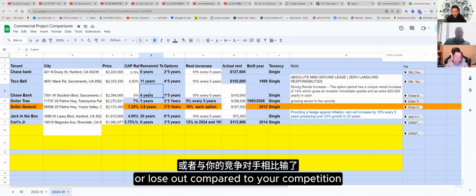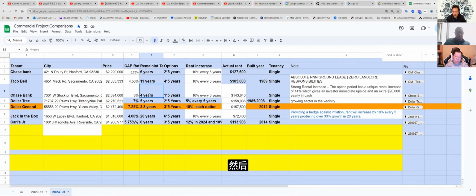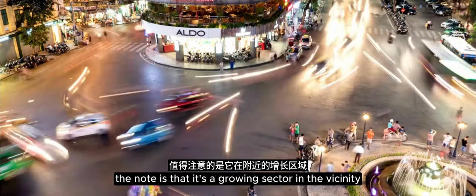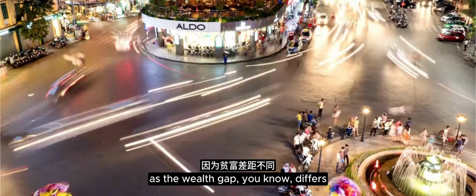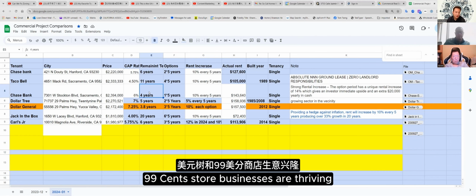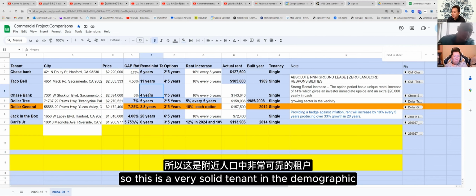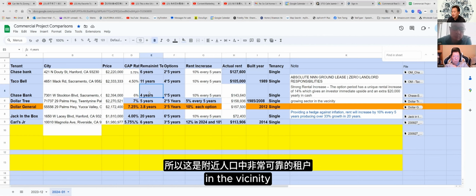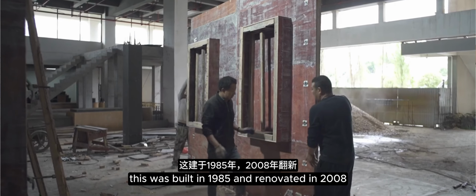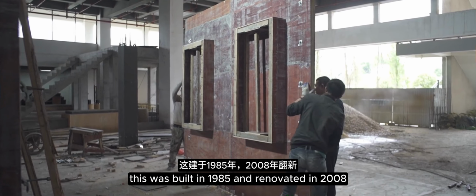Or lose out compared to your competition. And then the note is that it's a growing sector in the vicinity as the wealth gap differs. And in the rural areas, the Dollar Tree and 99-cent store businesses are thriving. So this is a very solid tenant in the demographic in the vicinity. What does 1985/2008 mean? This was built in 1985 and renovated in 2008.